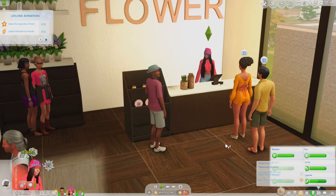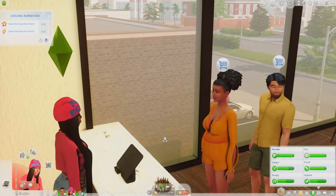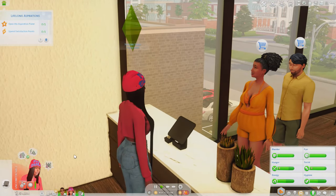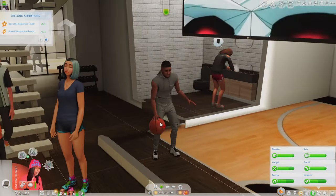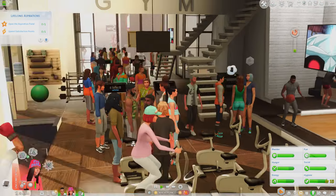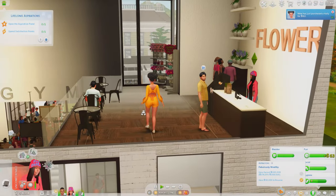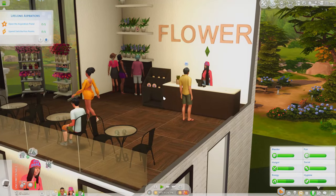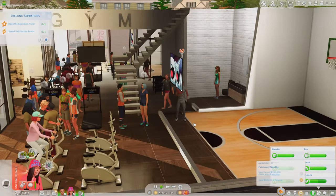Y'all, we are going to be rich. Like, talk about rags to riches. Like, we just hit a gold mine with this whole gym and all of this stuff. Like, this is great. We're already at 4K. Like, hello. And then our girl making a little bit of money here from her little business that she's got going. Like, this is awesome.